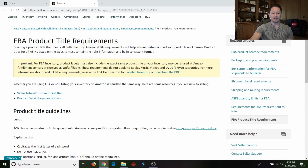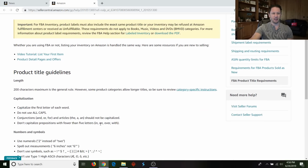So the next big restriction here is product title guidelines. So just up until yesterday, this page said 50 characters maximum, and they just updated over the last 24 hours and changed it to 200 characters maximum. And 50 characters maximum was like a huge deal because if your average word is, say, 5 characters, that would have only been 10 words, okay? And that is probably very tiny for a title. So that would have been very restrictive.